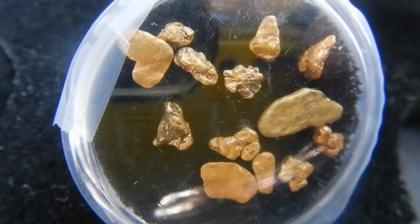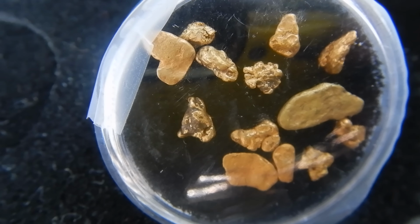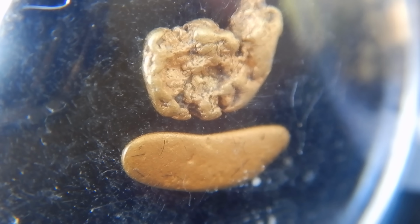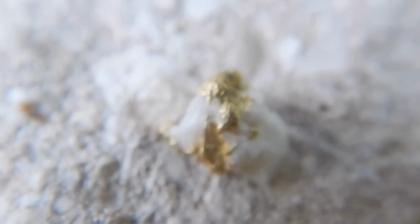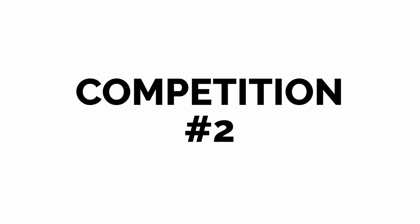Almost an ounce. And remember, an ounce when you're talking about gold is actually 31.1 grams. It's different than a regular ounce. It's known as a troy ounce. That's what we measure gold in. And the second competition has started.